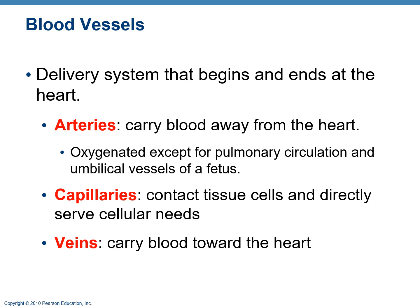So the blood vessels make up the delivery system for the heart. They begin and they end at the heart. The arteries, just think A for away, carry blood away from the heart, and all of the blood in the arteries is oxygenated except for the pulmonary circulation, right? The pulmonary arteries are carrying deoxygenated blood to the lungs to be reoxygenated. And in the fetus, the umbilical arteries carry deoxygenated blood.